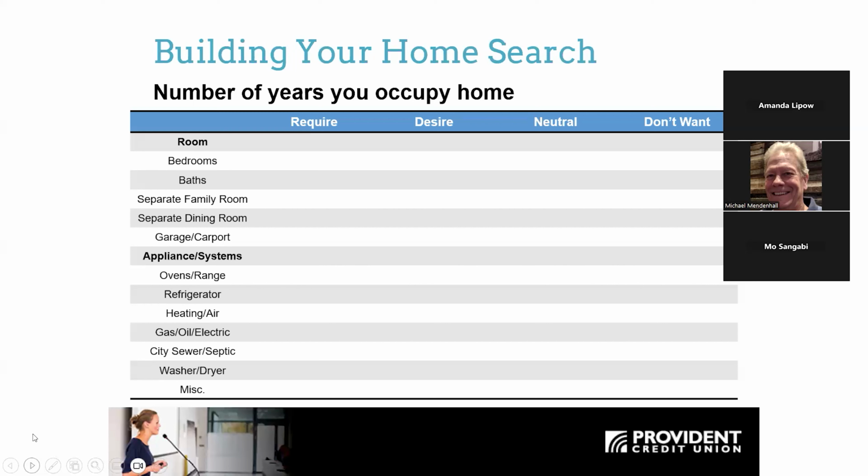And are you going to be on sewer, septic, or are you connected to the city? Really, really, really important. And people think that there's only septic tanks out in the country. It's not true. It's in the very cities that you live in. Older homes, a lot of them are still on septic. That's a discussion to have.